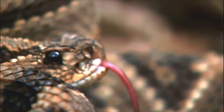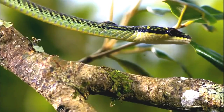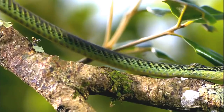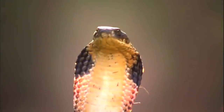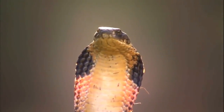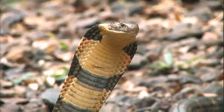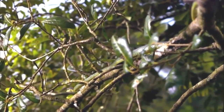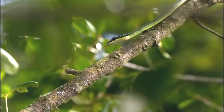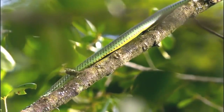A whole host of behaviors and body design has developed to try to stay alive. For all their prowess as hunters, jungle snakes have enemies too. So some of their weaponry is defensive, designed to ward off an attack before it's too late. But sometimes the best way to fight is flight. One snake has become a consummate escape artist.